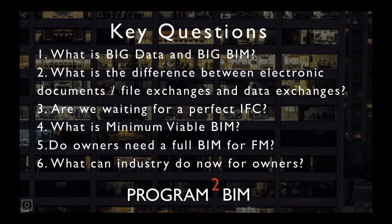And are we waiting for the standard, or the perfect IFC? There's a lot of great standards out there that can be used today. We don't have to wait for it to be perfect, and there's a way to start with a minimum viable BIM to actually start giving value back to the owners for the full life cycle. And what can the industry do for owners today?